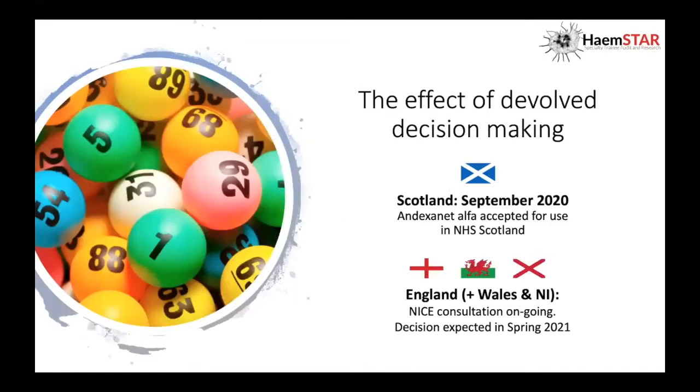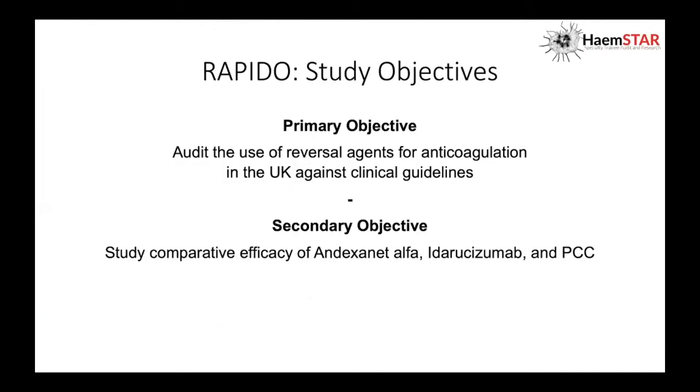Next slide, please. The UK is a remarkable country in many ways. The devolved healthcare decision-making makes a project like this really exciting. In September, as I said earlier, the Scottish Medicines Consortium announced that Andexanet alfa would be approved for use in NHS Scotland for acute major bleeding on 10A inhibitors. But the approval process is still going on for England, Wales, and Northern Ireland, as we all heard from Deepa earlier. Can you just go back a sec? Sorry, Emma.